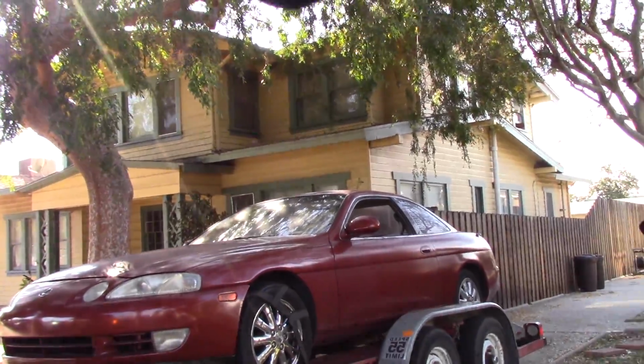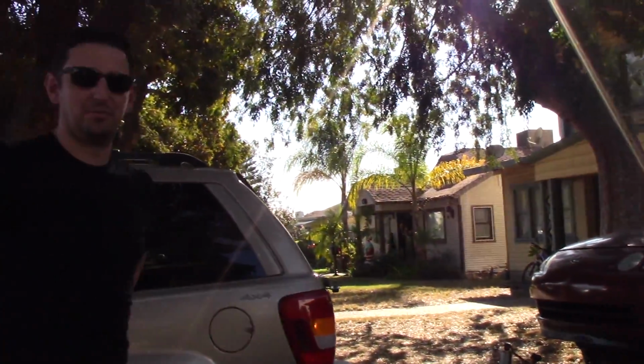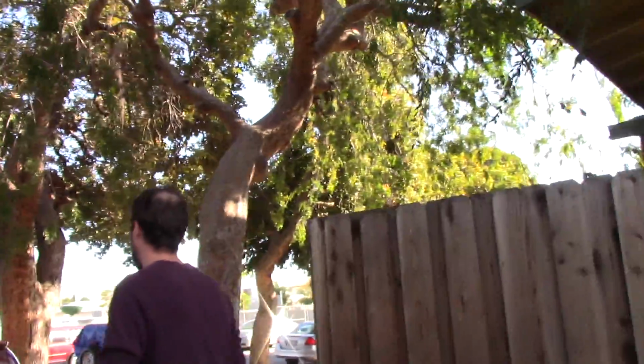First try, not bad. I'm actually super impressed by that first try. This is my neighbor Ben. We just got the car back to the house, and we're gonna unload it in my driveway, and then hope it doesn't roll all the way back into Ben's house, basically. That would not be a good thing. That's a possibility.